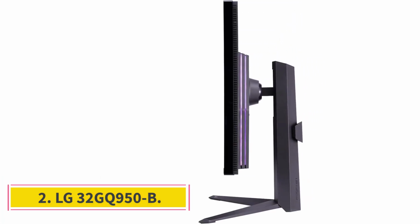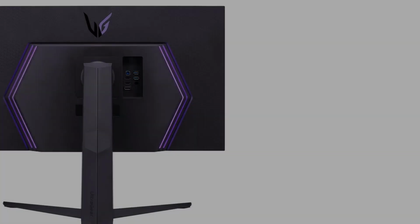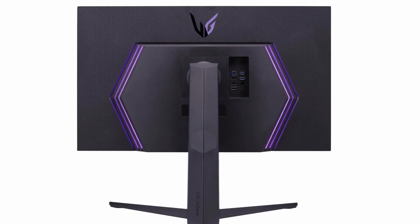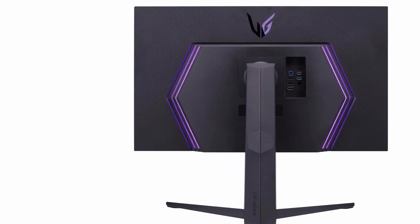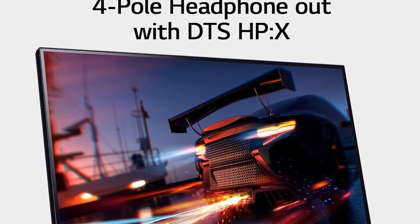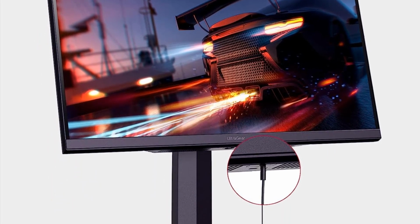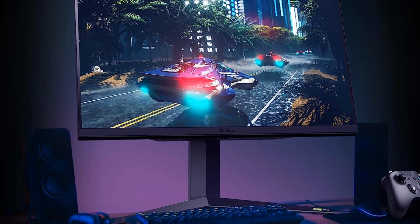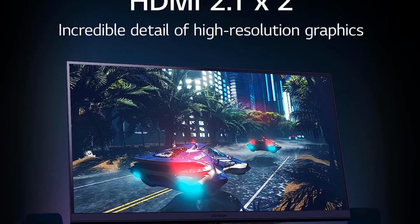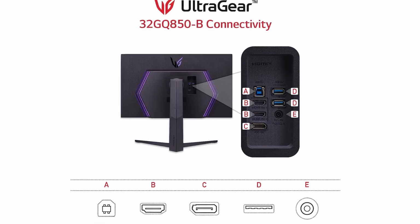Number 2. LG 32GQ950B. If you want a high-end monitor but don't necessarily need all the bells and whistles of the Samsung Odyssey Neo G8s 32BG85, consider the LG 32GQ950B. It's a 32-inch, 4K monitor like the Samsung, with the main difference being that it doesn't have mini LED backlighting. It means that it doesn't offer the same great picture quality, but if that isn't important to you and your main focus is on gaming performance, it's an excellent option.